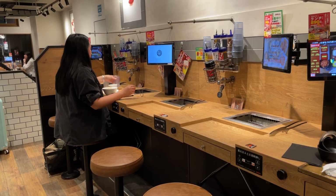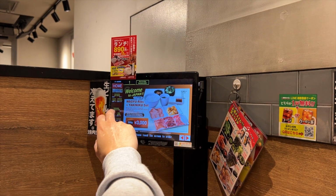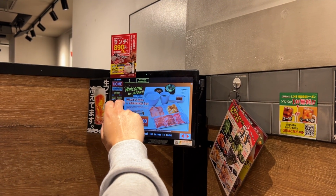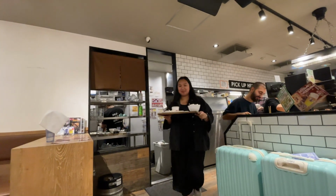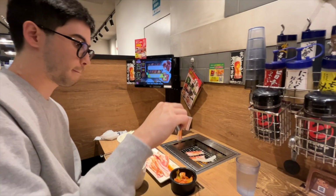For dinner, a stop at this self-serve barbecue spot. Easy to order on the tablet, and you pay by bringing up your table number sign to the front. Pretty cheap, filling, and a delicious meal.